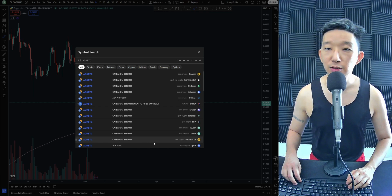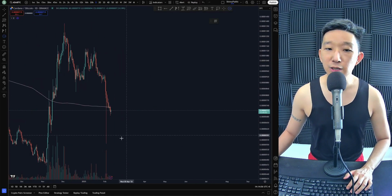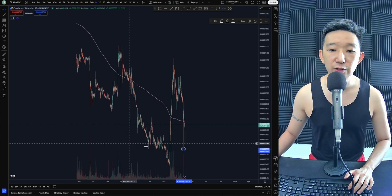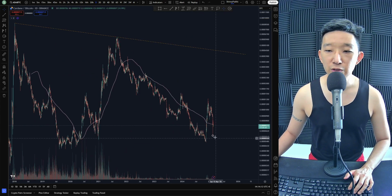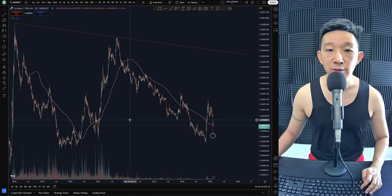ADA against BTC is also not looking good. ADA against BTC has zipped lower. I still think that we're going to come back down to clear these clusters of cells. Eventually, one fine day, we're probably going to come back down here. So yeah, it's not looking good. It's not looking too good.